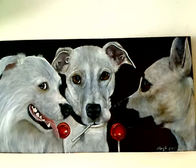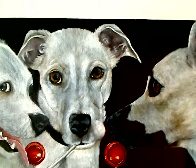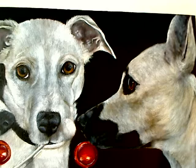We have the dog at the center. He's giving us that deer in the headlights look. He knows he's been caught, and he also kind of thinks he's hiding his candy there. You can notice the bulge on the side of his mouth there. Our dog on our right is doing the straight ahead stare. He doesn't think you can see him if he doesn't look at you directly.